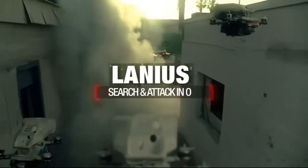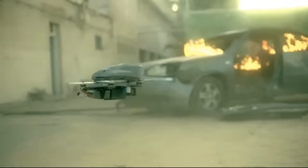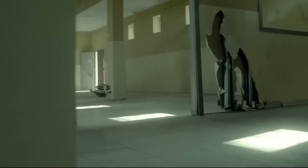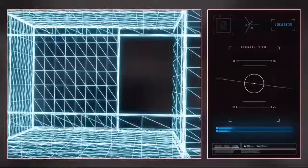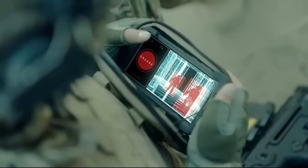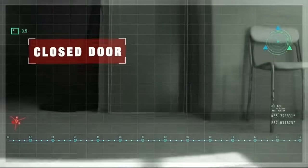Search and attack in one. New, innovative, autonomous, lethal solution based on racing drones. The Lanius conducts GPS navigation, flight, scanning, mapping, enemy detection, and lethality in a complex urban environment. It is equipped with AI technologies that allow navigation to a building, scanning the building to identify openings, scanning and mapping, object avoidance, enemy detection and classification, target incrimination by human, and lethality. The system identifies blocked openings and can perform ad hoc lethal ambush.